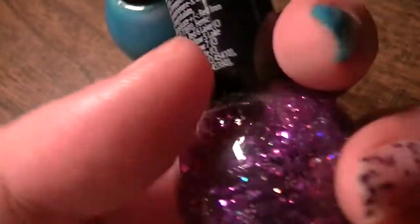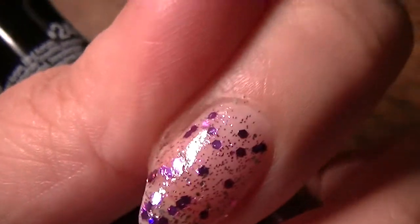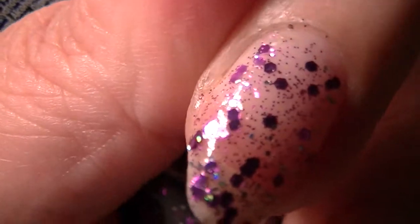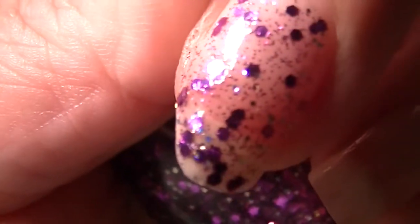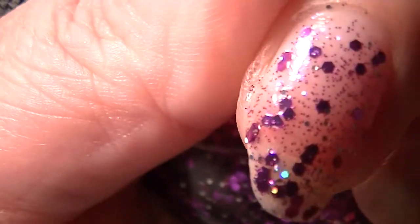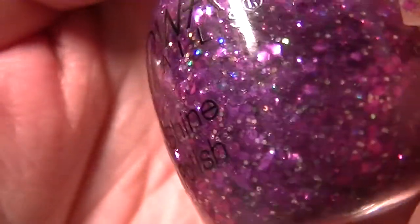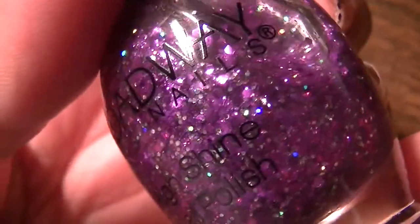And then this one is 1 coat of Superstar. I get the feeling I have this one already. If I do, it'll go into a giveaway. So it has stars and hexagons and micro glitter. There you go. Close up of it. Sorry about the glare. There you go.